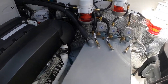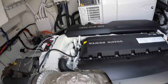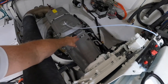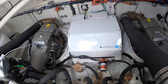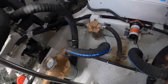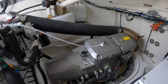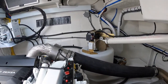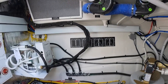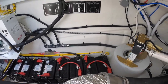You've got labeled hoses. These are the D8 IPS 700 Volvo Penta. There's the top of your pod drives. You got your cap that you can always take a peek at there. We've got the Seakeeper 6 gyro stabilizer on here. Sea strainers. Glendinning cable master, air conditioning units, battery diagrams, that's handy. Battery bank right there.